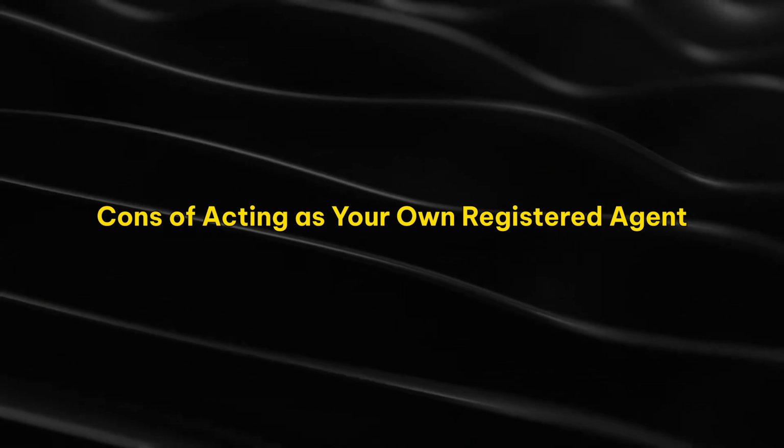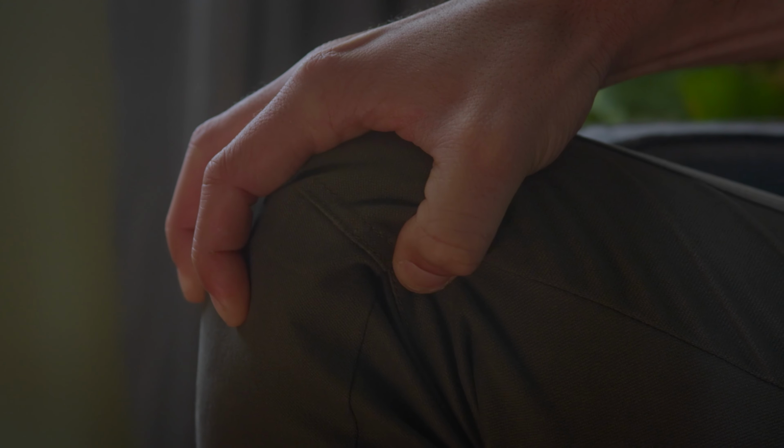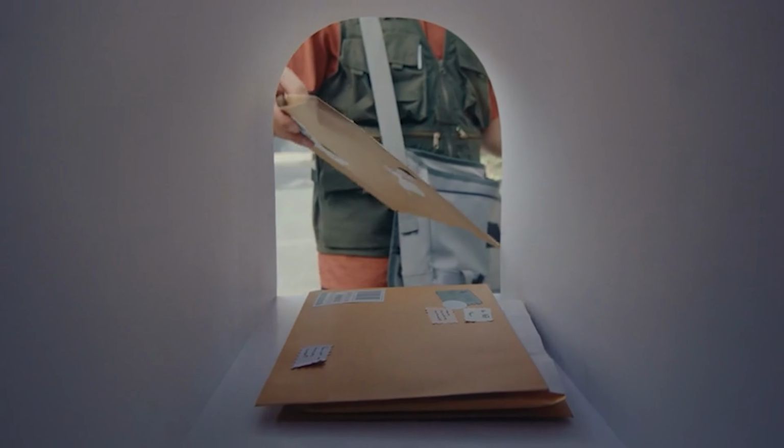Cons of acting as your own registered agent. Loss of privacy. When you designate yourself or a partner as registered agent, your name and address become part of the public record. Anyone searching your business can find this information on the Secretary of State's website. For some owners, this is uncomfortable or raises safety concerns. Imagine a disgruntled customer showing up at your home or sensitive mail being delivered to your front door. Hiring a professional agent adds a layer of privacy.